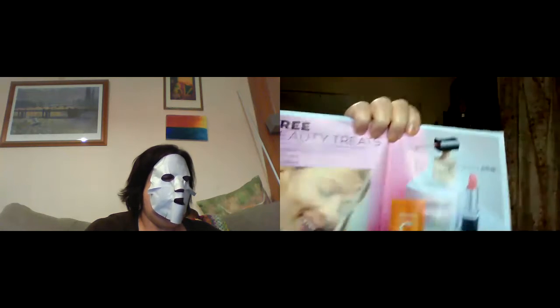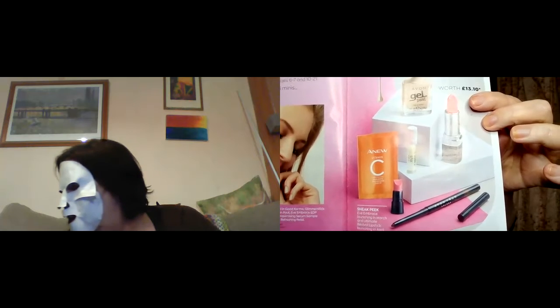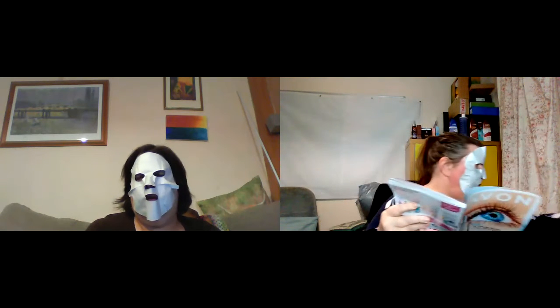Here's the free gift for February. If you spent a certain amount of money, which I think was a tenner, over 3 or 4 pages. And what you actually get is a full-size nail varnish, a full-size lipstick, a full-size glimmer stick for your eyes. And then you get a sample of Eve Embrace, which I believe is this one. So you'll get something a little bit bigger than that, because these are the 0.5s and that's a 1.5.